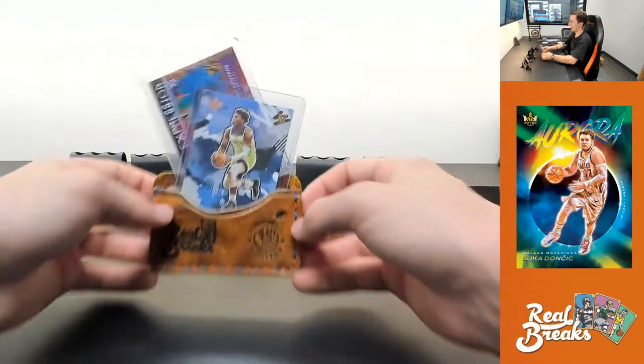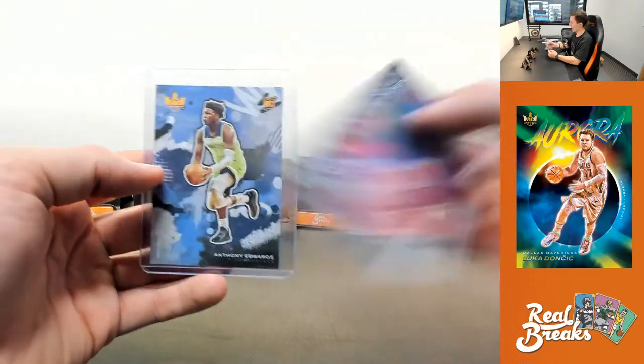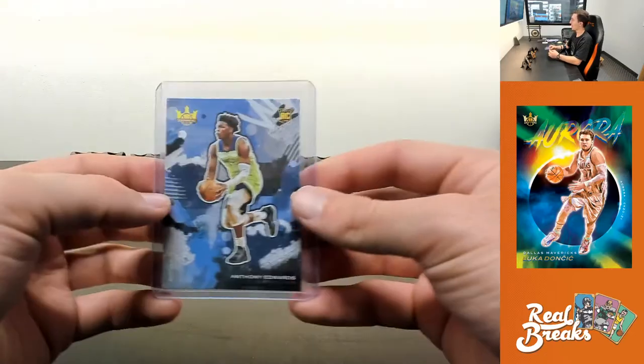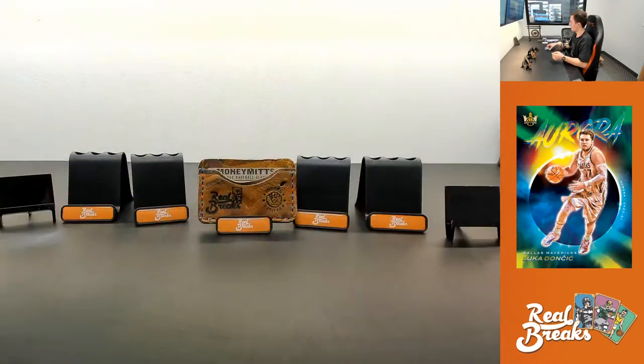And our money hit of the break: rookie expression relic Anthony Edwards and the Anthony Edwards rookie level 3. Congrats to the Minnesota Timberwolves and Steve Spagnuolo.